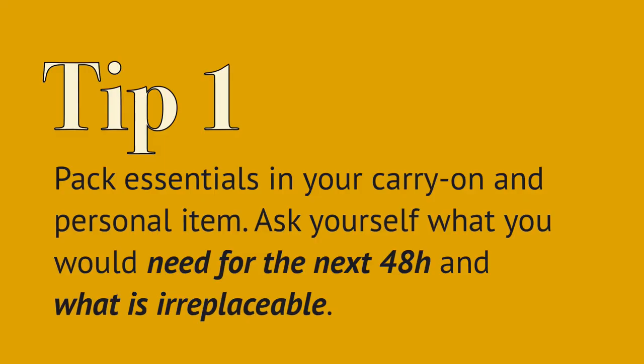My first tip for surviving the real curveball that is lost luggage is to pack the essentials that you need in your carry-on or personal item. Nobody wants to pack like they're about to lose their luggage, but I highly recommend that you do because it definitely saved me on one of my experiences.